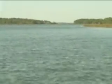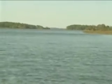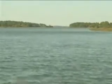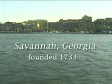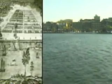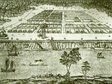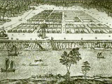In February 1733, a ship carrying James Oglethorpe and around 120 settlers sailed up the Savannah River, the river that formed the boundary between the colony of South Carolina and the new colony of Georgia. With the help of a friendly Native American, a site for Savannah, the new capital of Georgia, was purchased. The land they selected was situated on a low bluff overlooking the river about 10 miles upstream from the ocean.